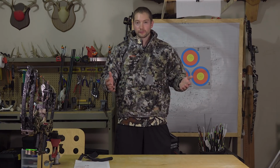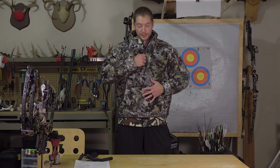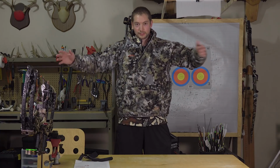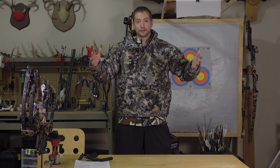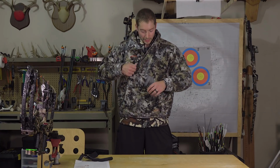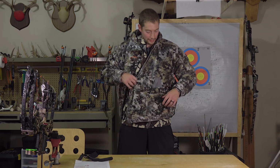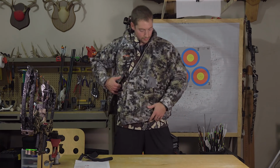I wear large for a whole bunch of stuff that I buy, and this is no exception. I have the large size in this jacket, and I feel like it's fairly roomy. It's a good fit, but it also is intended to be layered underneath. So for example, I could throw another insulated vest underneath this and still be fine. And I'll actually show right here.